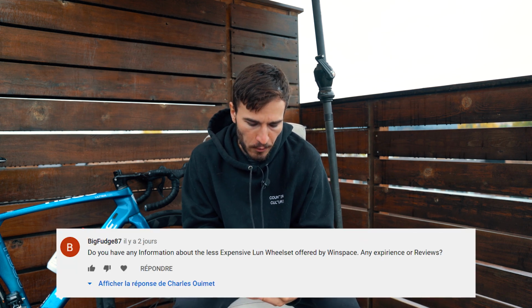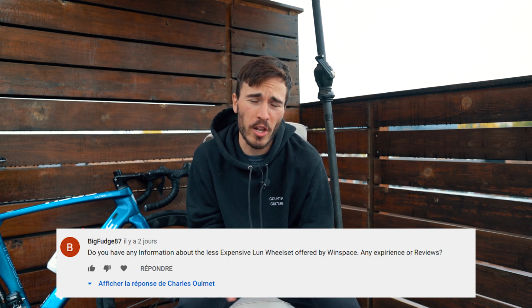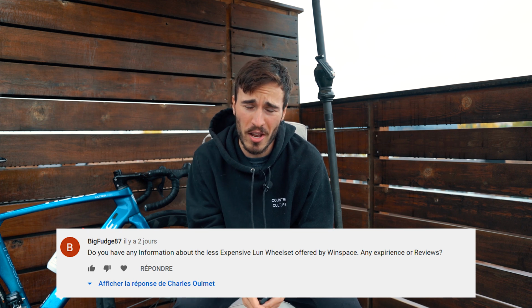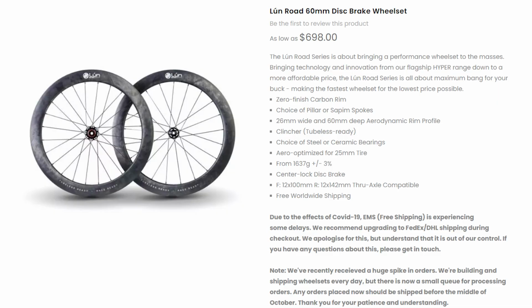Do you have any information about the less expensive Lachine wheel set offered by Winspace? Any experience or review? I did not try the less expensive wheels. Winspace came out with this new wheel called the Lachine. It's retail about $700, so it's about $400 less than the Hyper. Aluminum spokes, but still carbon rim, aero profiled. I'm really looking forward to try this wheel.